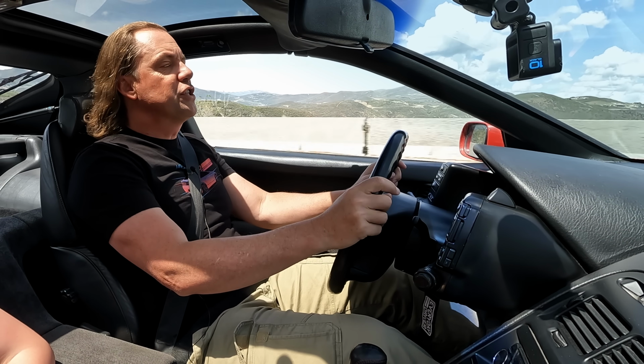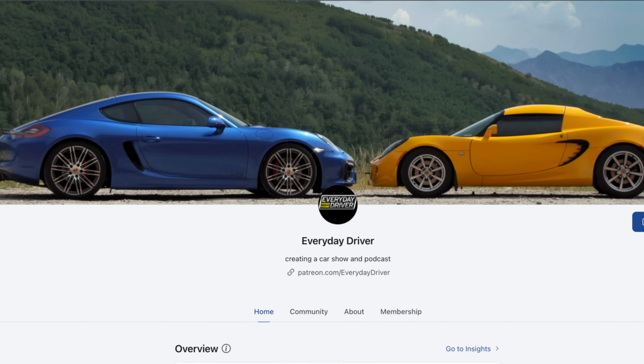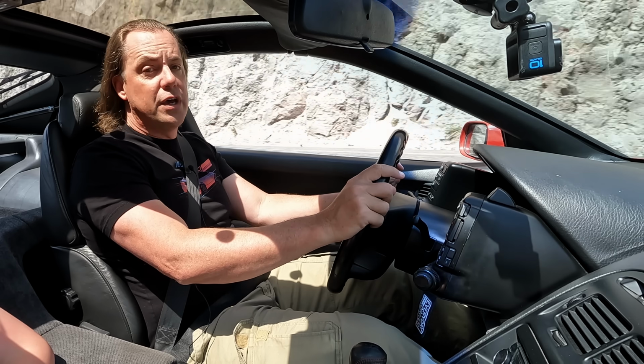So, this car is going to be auctioned off. We're going to sell it. Our patron supporters that are part of our show, they are all on a Discord channel together. It's a really great community, actually, and we're going to auction it off there on Discord to the highest bidder.